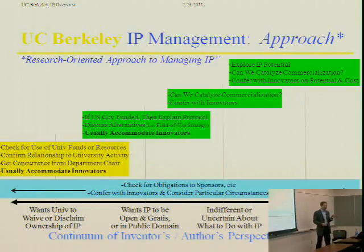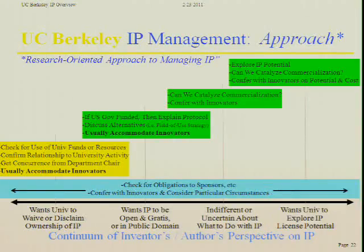So that's another part of the researcher-oriented approach to managing IP, as opposed to a licensing-oriented approach. I find that faculty range: some are completely indifferent about what we do with their IP, some are adamant about open sourcing, say if they have software IP, and others are really interested in making money on their licensing IP. So a lot of times I think the right approach is to let that drive some of our decisions.